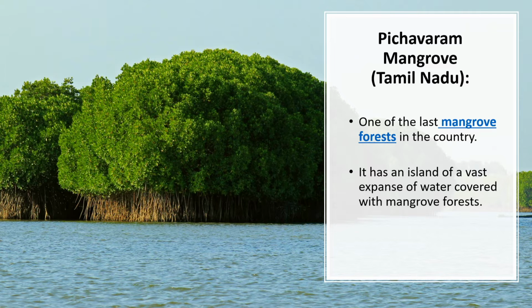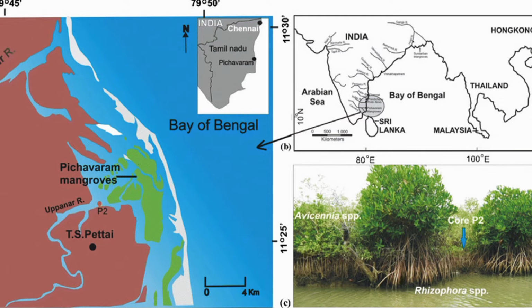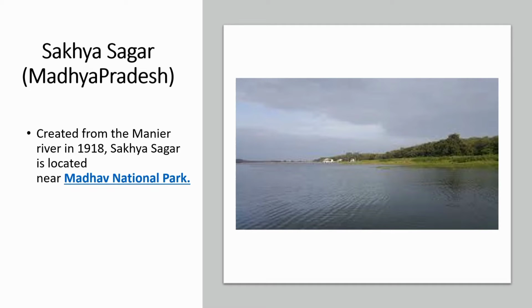Next one is a mangrove, known as Pichavaram mangrove. It is one of the last mangrove forests in the country. It has an island of vast expanse of water covered with mangrove forest. The background picture is of the Pichavaram mangrove, which shows itself as an island. This is the location of Pichavaram, in the coastal region of Tamil Nadu, where we will see the Pichavaram mangroves.